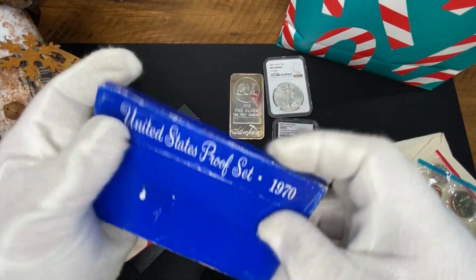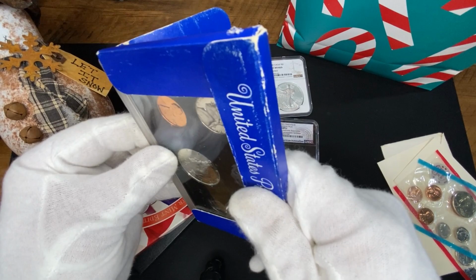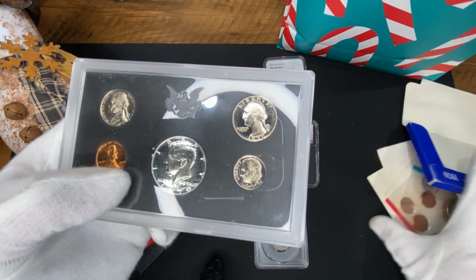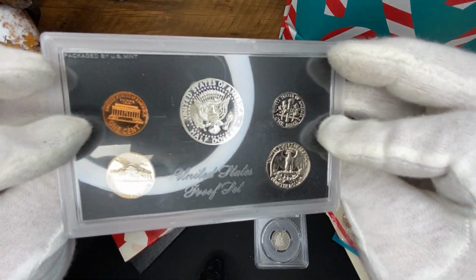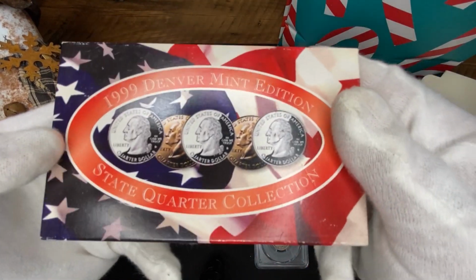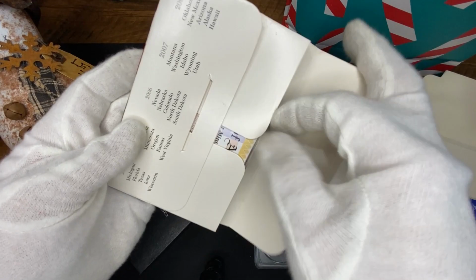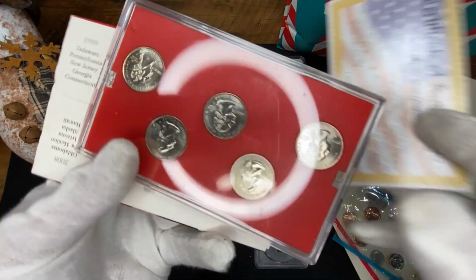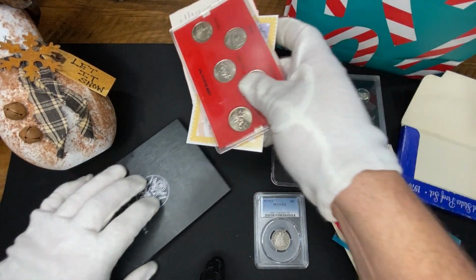And here's a 70 proof set. Once again, this is nothing spectacular by no means, but I did need it for my proof set that I'm putting together, and we'll get there one of those years. It's not high on priority by no means. And kind of the deal was this 99 Denver Mint State Quarter. I didn't need this one at all. I think I've got a couple, but it was worth the money. We kind of worked the deal on all of them, so I think I give $20 on all three sets, which is not a bad deal.